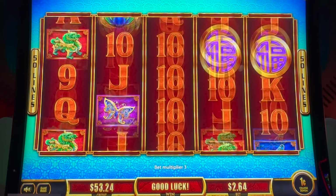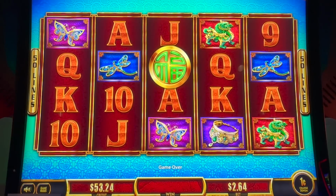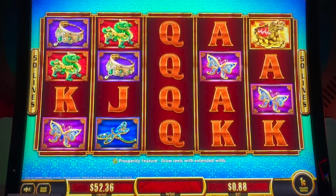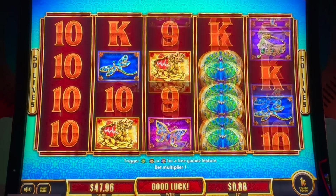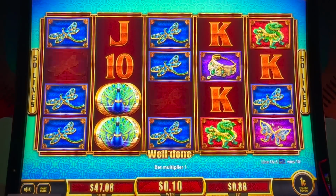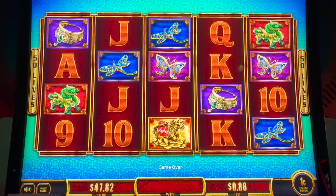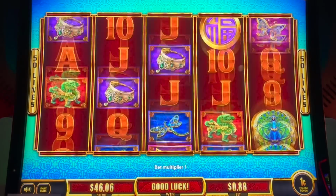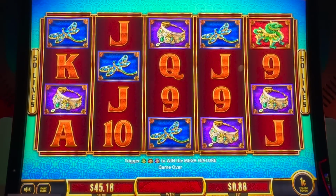Pop, pop. Nope, nope. All right, I'll tell you what we're gonna do. We're gonna do it, guys. We're gonna do 88 cent rapid fires and we're gonna see if we can battle our way back. The bags are flat on the 88 cents, so somebody just got the mega feature.